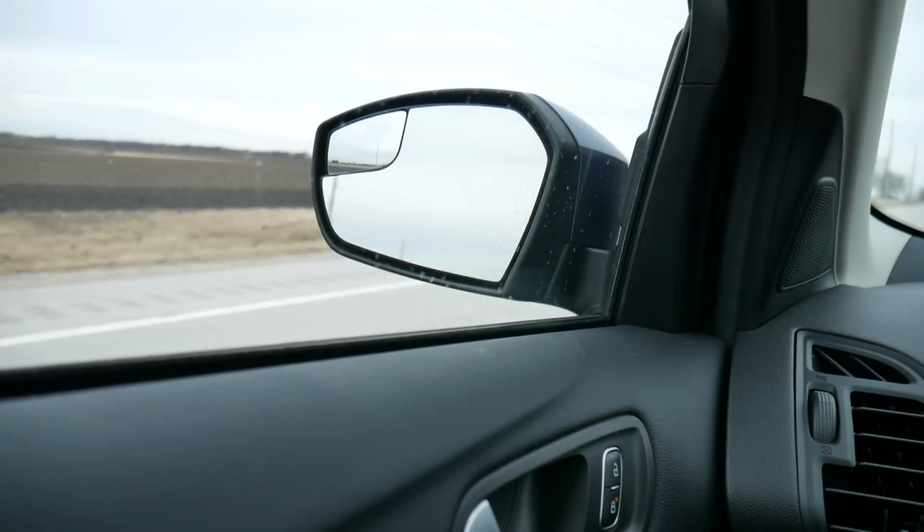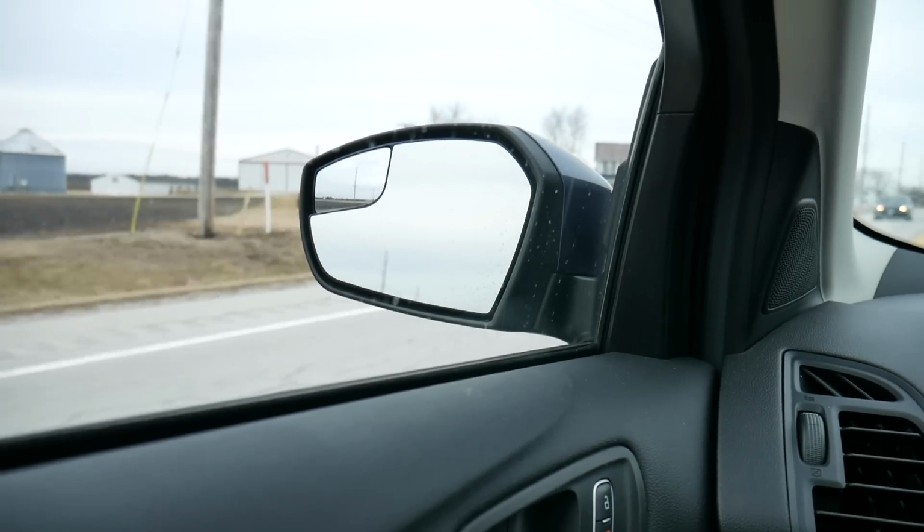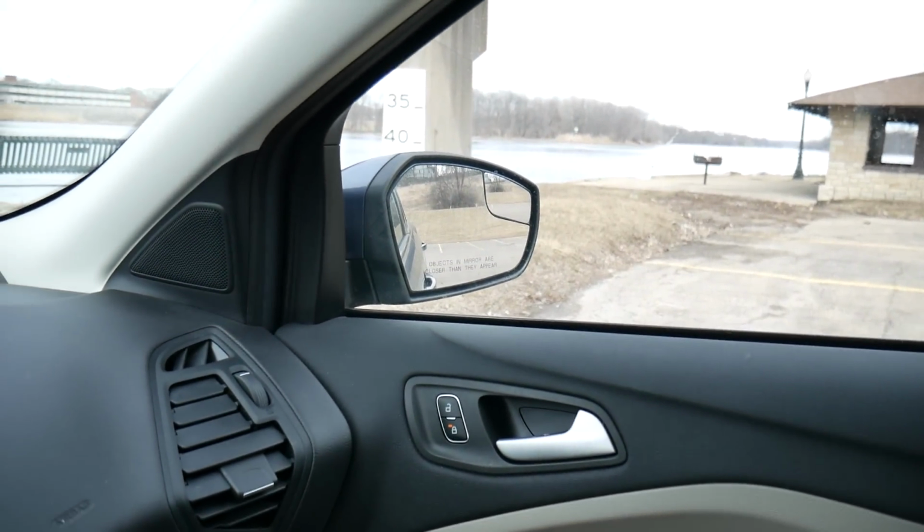Side view mirrors are a good size with a nice cutout in the upper left-hand corner to give you a wider view around the vehicle. And you get that same cutout on the passenger side mirror as well.